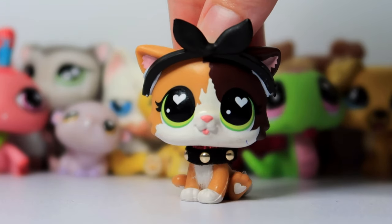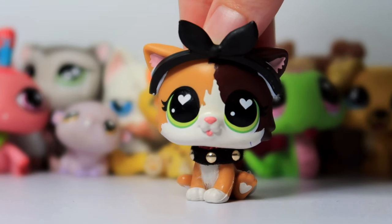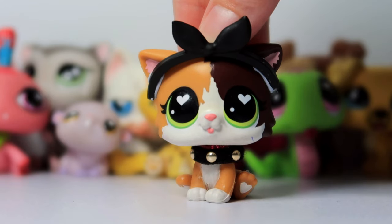I'm gonna leave you guys with one more look at the cheetah just so you can see the details. And like I said, if anyone has any info, maybe getting a better look at it will help.